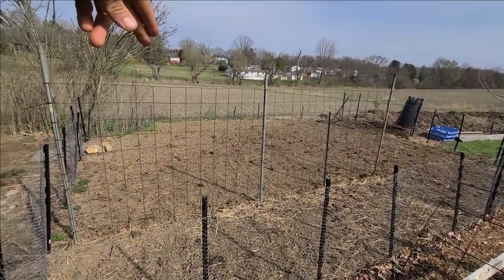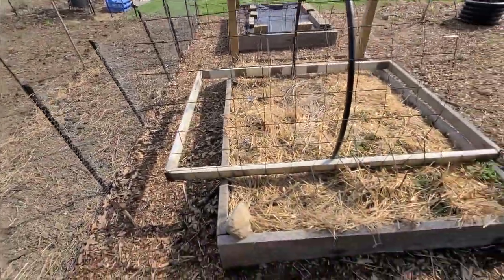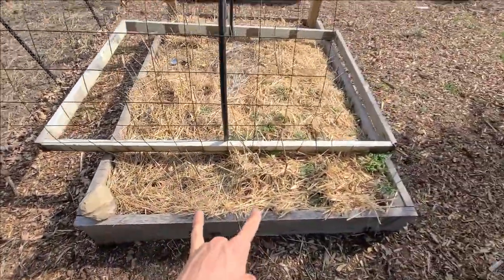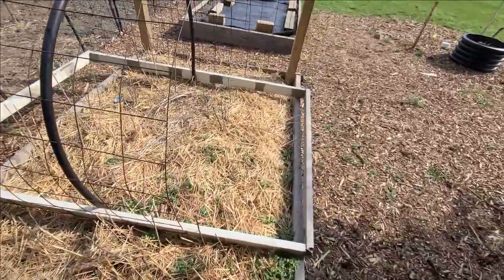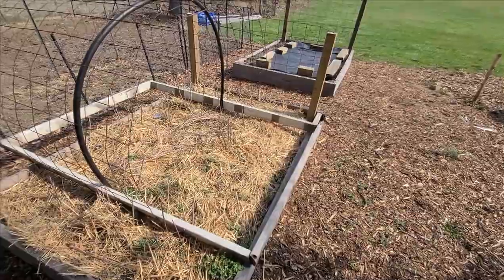I grow my giant pumpkin on the other side. I grow all the veggies on this side, and then we built two raised beds. This one is for all the asparagus. It's just asparagus in there, and I plugged in a little bit of garlic on this side.